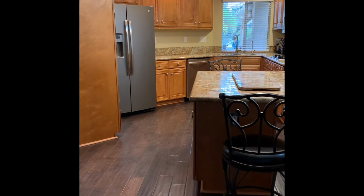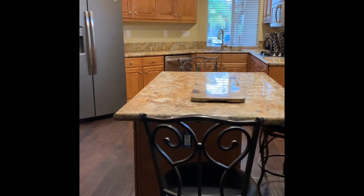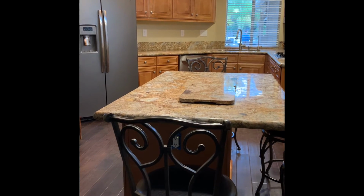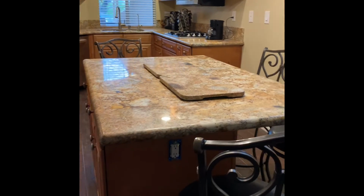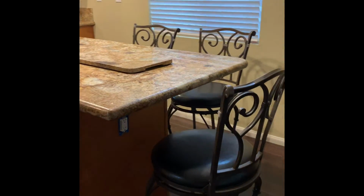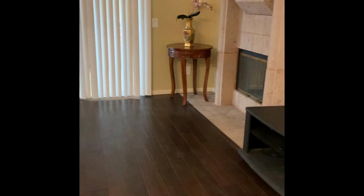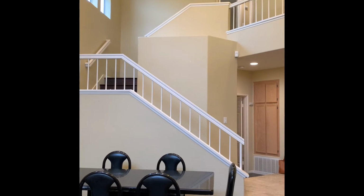Here we are now in the kitchen area. As you can see, there's an island counter. Very beautiful. It's made out of marble. Next to the kitchen is the family room. Very spacious. Let's go to the second floor, shall we?